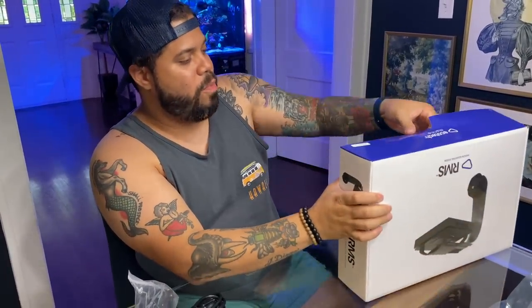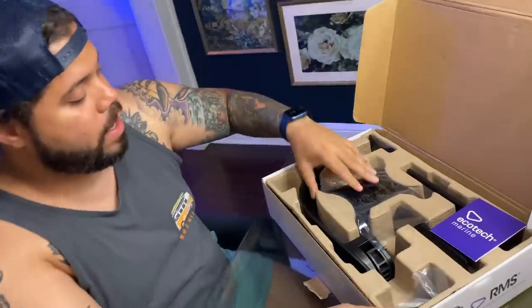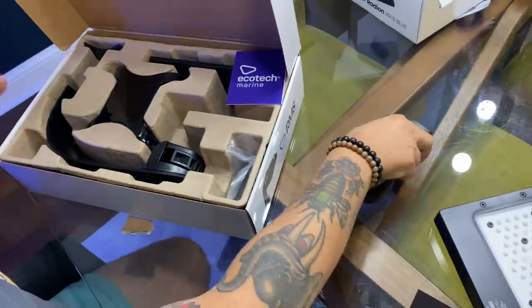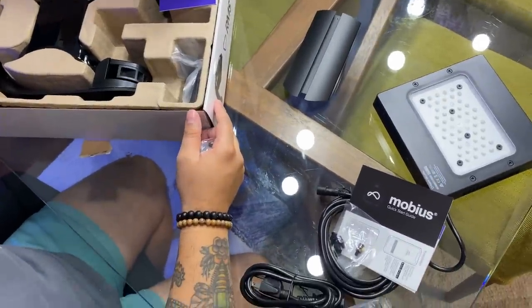It's been a long time since I opened something like this. I feel like a little child at Christmas. Boom shakalaka, boom. All right, piece number one. Great packaging. I mean, you get what you pay for, guys.